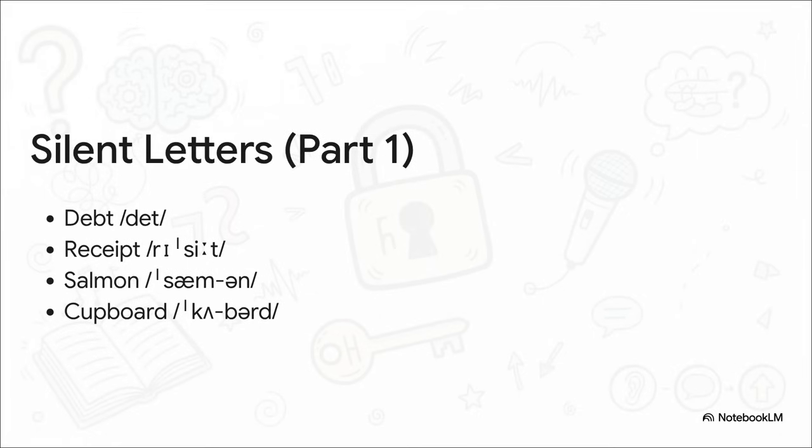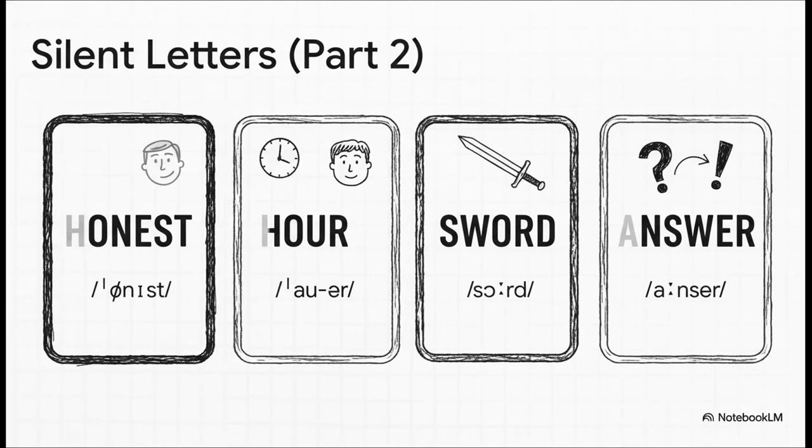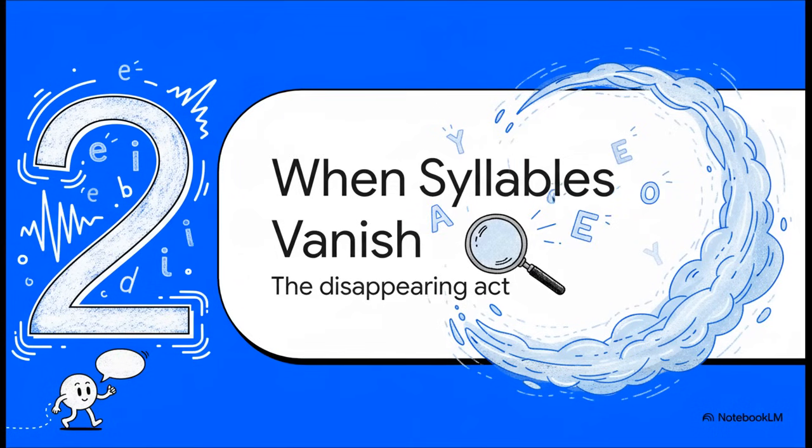Okay, let's run through a few more. First up, we've got debt, where that B is just silent. Then there's receipt, where the P vanishes. In salmon, you don't say the L. And ooh, this is a good one, cupboard. It looks like cup-board, but we actually say cupboard. Try saying those out loud for a second. And believe me, the Silent Letter Club has plenty more members. The H totally disappears in honest and hour, and the W is silent in both sword and answer. Yeah, go ahead and practice those a few times. It really helps.